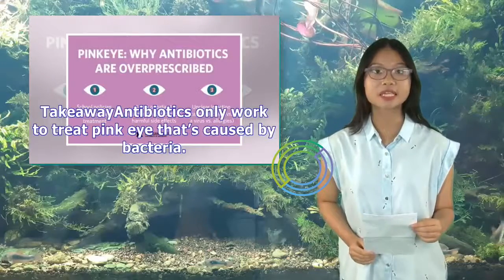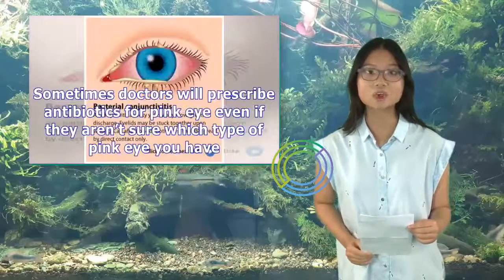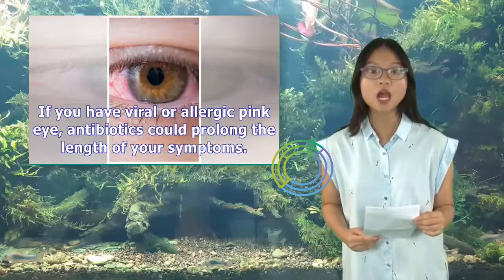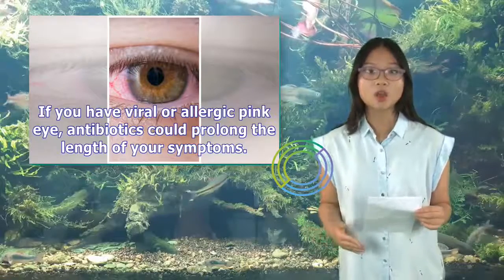Takeaway: antibiotics only work to treat pink eye that's caused by bacteria. Sometimes doctors will prescribe antibiotics for pink eye even if they aren't sure which type of pink eye you have. If you have viral or allergic pink eye, antibiotics could prolong the length of your symptoms.